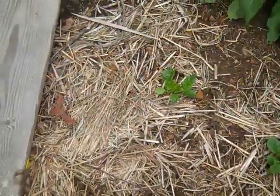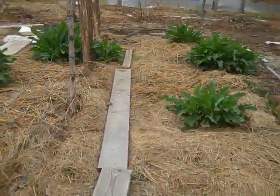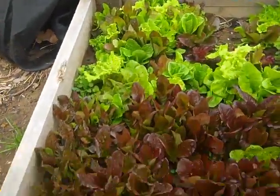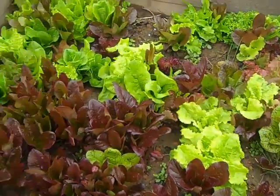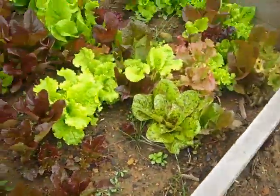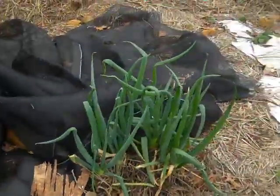And we just didn't have hardly, I mean, when they say this plant needs sun, they mean it needs sun. All right? The lettuce is doing great now that we've had a few sunny days. It's awesome. I might be able to start coming here every 3rd day instead of every 4th day. It's doing really well. And here are some onions I planted.